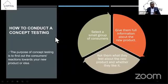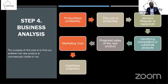That's important. All right. Step number 4 in product development is the business analysis. I hope you're taking notes because this is really critical for anyone. Don't just jump into things. This is the best way you can go into it. When you're doing business analysis, of course, you have done concept testing. You have seen that it is acceptable. The second thing that you need to do now is move it from concept testing into analyzing it as a business idea. Whether it's a product or it's a business that you want to start, you put it through this scrutiny. Number one, you analyze product profitability.